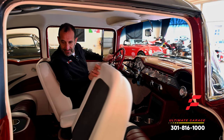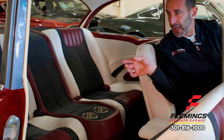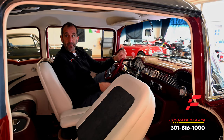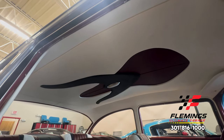I want you to see the back of this for a minute, because you need to not only see how much time and effort went into making custom bucket seats and a center console and these beautiful panels here, but also this ridiculously handsome headliner. Somebody put an enormous amount of time into making that, and they had to figure a way to attach it and do all that stuff. I see that as this craftsman.